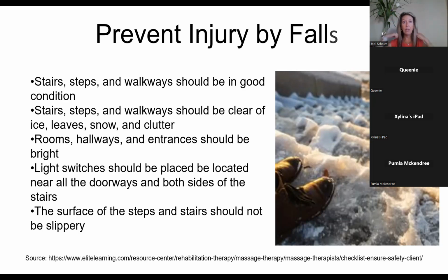Is the bathroom ADA compliant? And know that if you do decide to build out a space, these are things you're going to have to comply with. And for the purposes of the MBLEx, we have to have space that is ADA compliant, unless there was a pre-existing office there. So just make sure the surface of the steps isn't slippery, there are light switches that you can find, all that stuff, or that it's well marked.